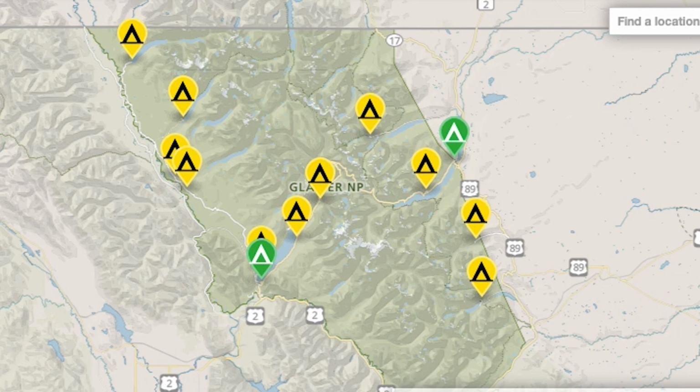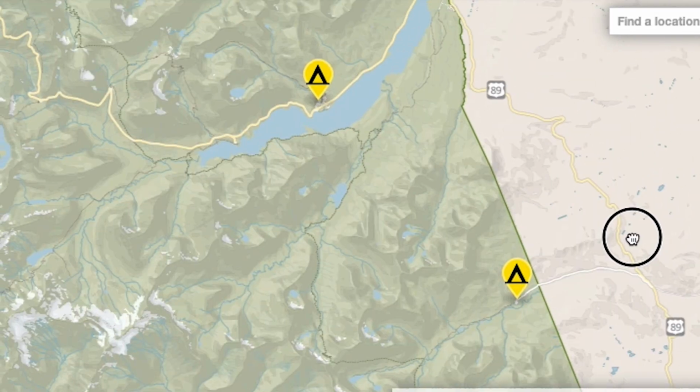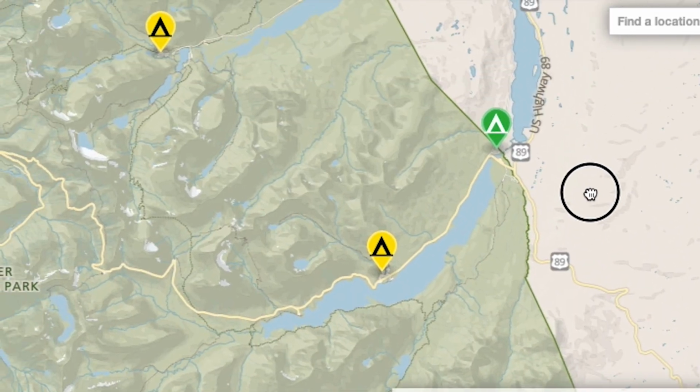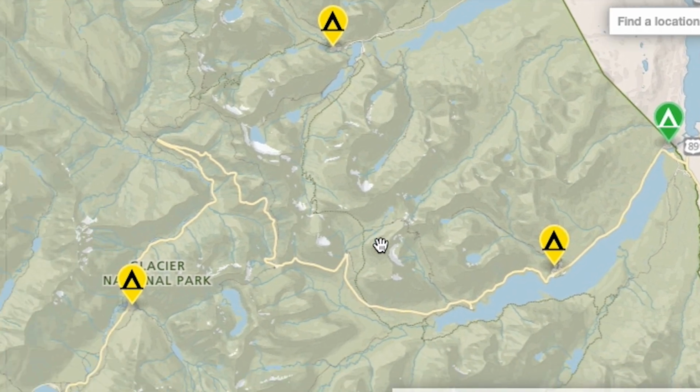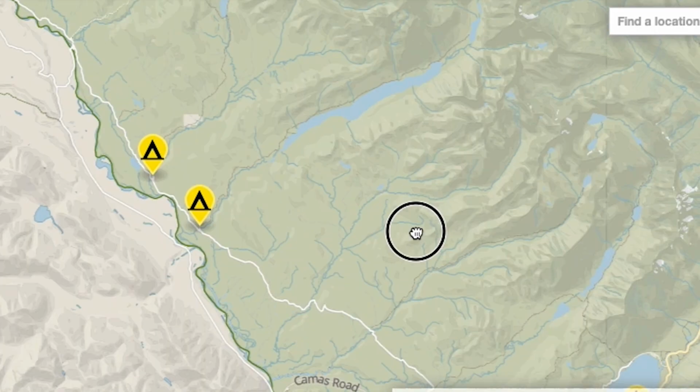So first off, how many campgrounds are there in Glacier? We have 13 campgrounds throughout the park. Okay, of those 13, let's break down how many you need a reservation for, versus first come, first serve. Sure, 7 of our campgrounds are available under the reservation system. And in order to reserve those campsites, you have to go on recreation.gov to make those reservations. And then we have 6 campgrounds that are first come, first serve.